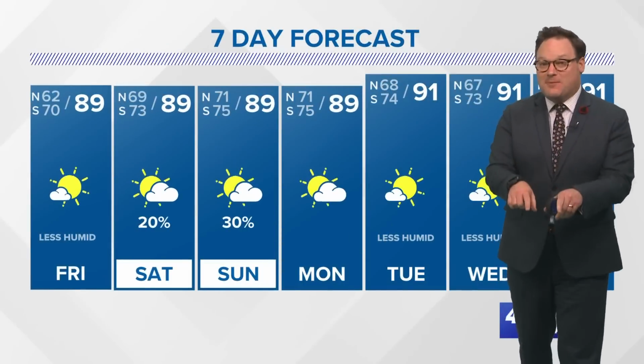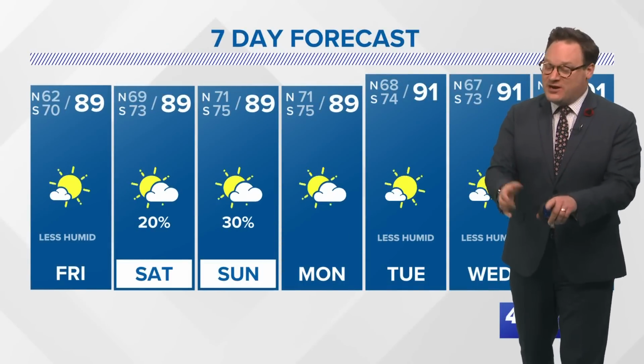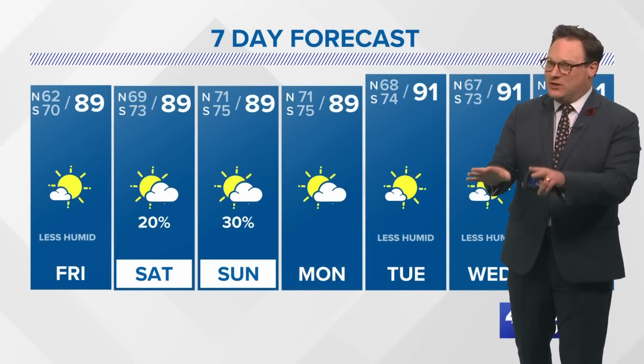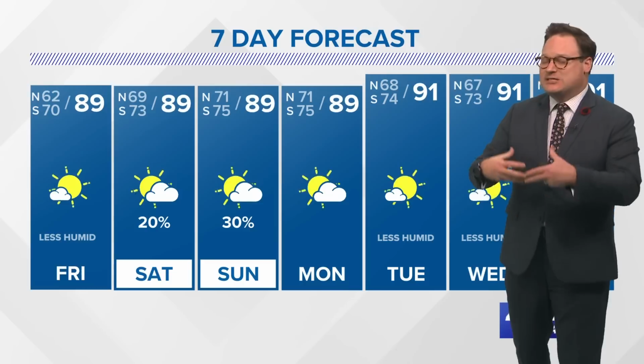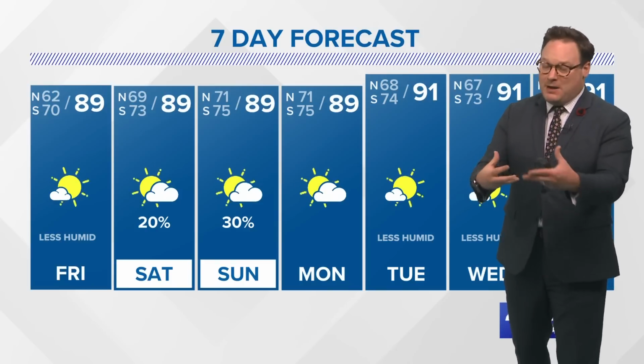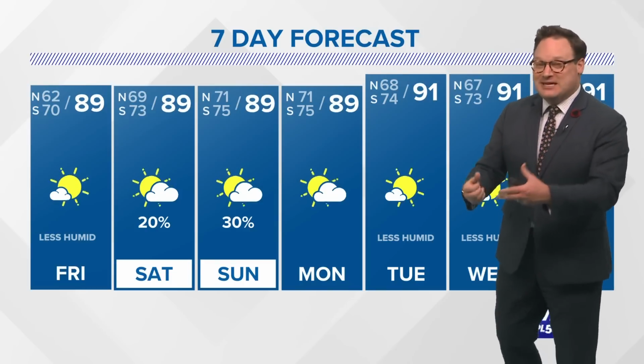Keep in mind, the environment around the storm right now is still very hostile, wind shear and dry air. So it looks like, at least in the near future, it's still going to be a very unorganized system, with some strengthening likely, or possible, I should say at this point, once it gets over the Caribbean.